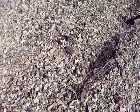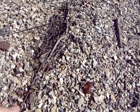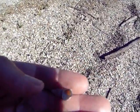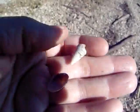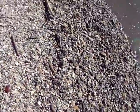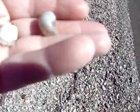Now here's something we find along these beaches quite a bit. There's little shells like this. Yeah, there's one right here. I got a little bitty opening there. Real tall. We find shells like that. And there's one here. Find all kinds of these kind of shells along the beach here.